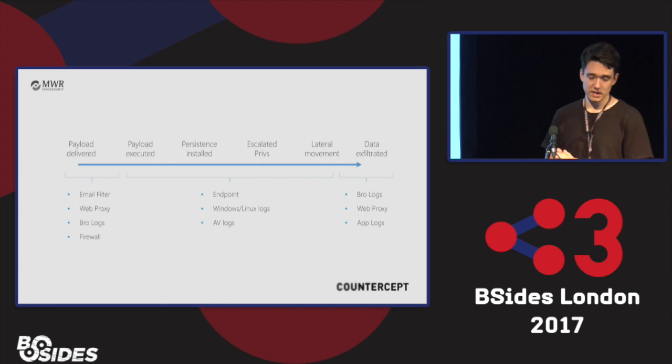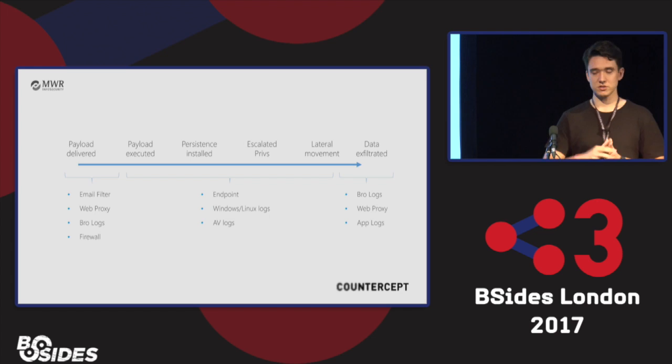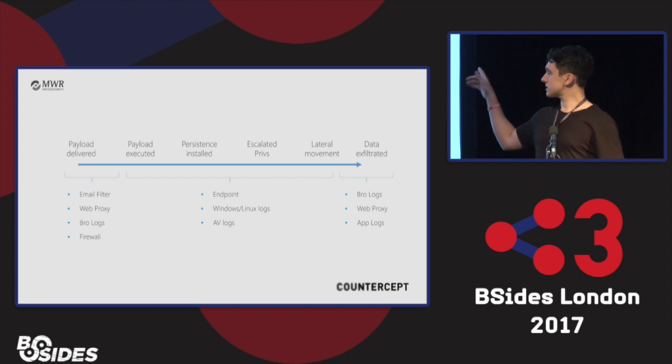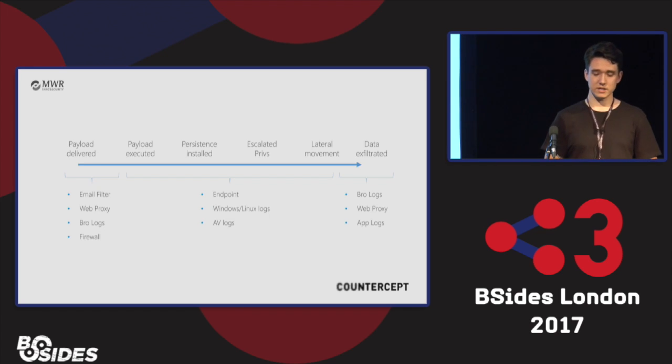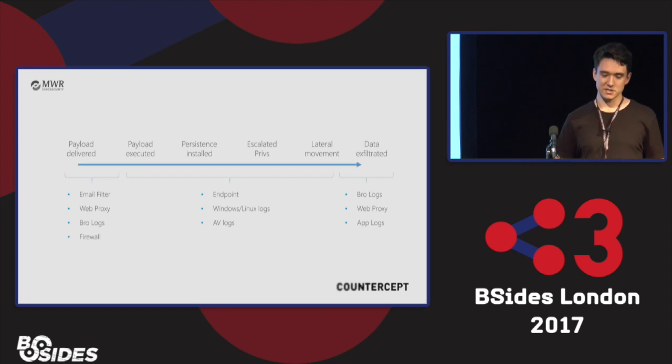One last point on this slide is around ease of use. Obviously with endpoint, you can deploy out an agent and get coverage very, very quickly. For things like Bro log analysis and network analysis in general, you're obviously going to have to deploy kit. And if you've got 50 offices and you need to deploy kit in each of those offices and get a span port set up, that's a massive project. So again, balance efficiency with reward here. Endpoint data you can get very quickly. Network and log stuff can sometimes take a bit longer.